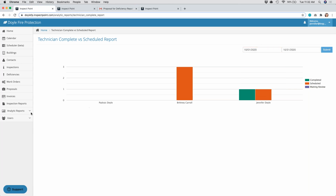I can also come in here too, especially if I'm a fire extinguisher user, and these might be different based on what you currently have turned on in your instance or what you will have turned on in your instance.